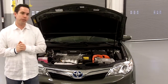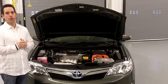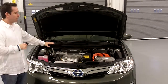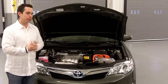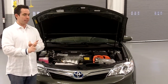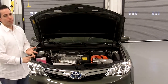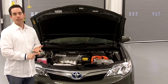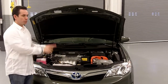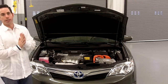We bumped up the gas engine to a 2.5 liter four-cylinder engine, up from the 2.4 liter engine. This now produces 200 horsepower. We have two separate models of the Camry Hybrid, the LE Camry Hybrid and the XLE Camry Hybrid. The LE gives you 43 city, 39 highway for gas mileage, and the XLE Hybrid, which this one is, gives you 40 city, 38 highway.